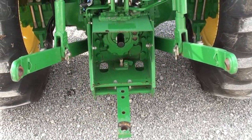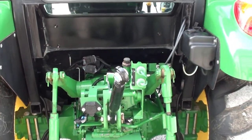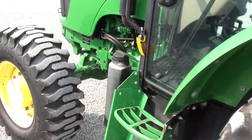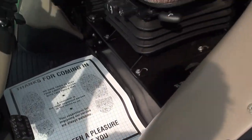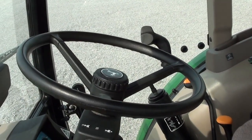3-point hitch, 540 and 540E PTO. Rear hydraulic outlet. It's got the top link there. Rear work lights on the cab. It's a nice clean tractor, and again, pre-emission engine, so you don't have to worry about any of the Tier 4 on this tractor. It does have the suspension seat here for the operator, tilt and telescopic steering wheel.